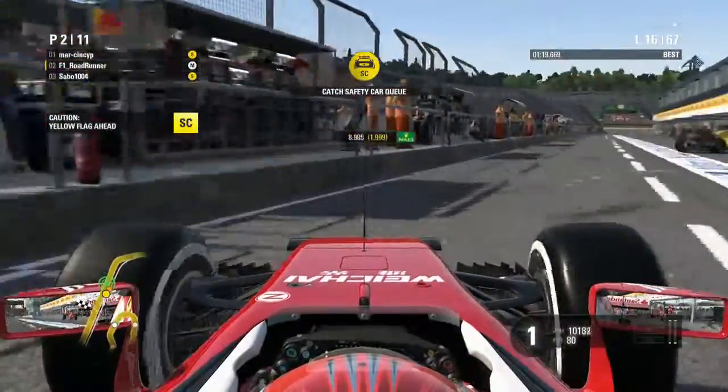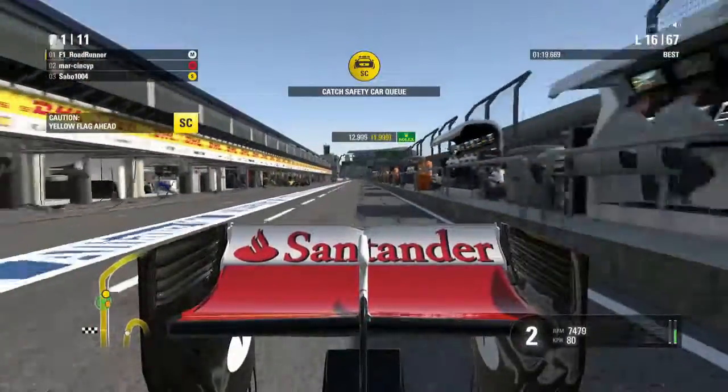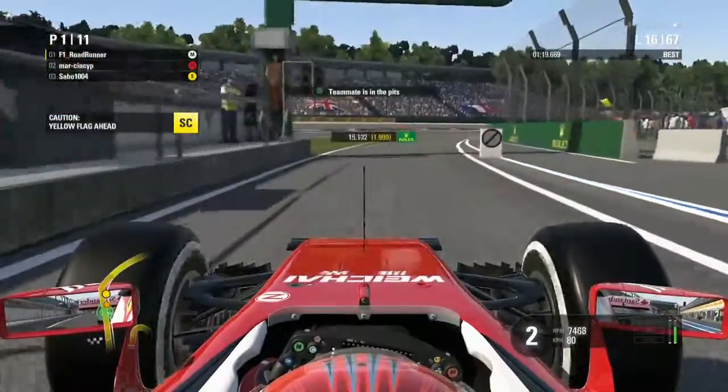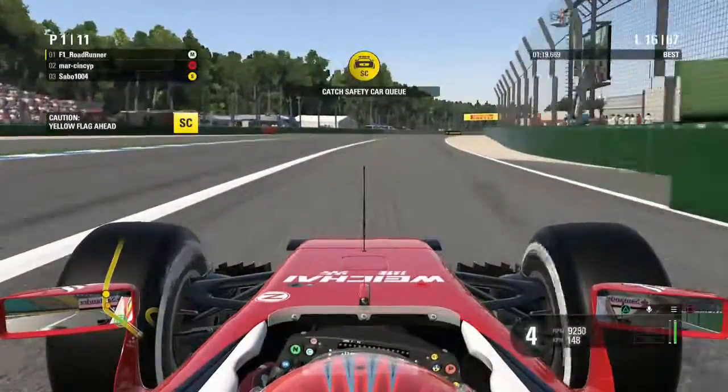Go now. Up to speed now. Let's get some heat into those tires.